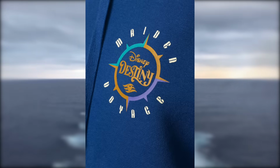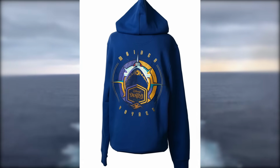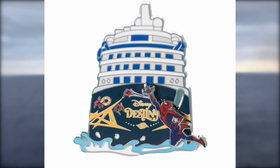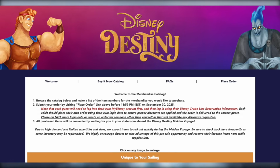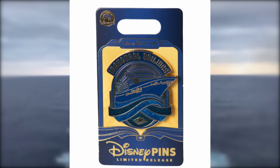I love that idea because they are always selling out of merch. This is partially for the Maiden Voyage exclusively, and then this is also partially for the Inaugural year, the first year for the Disney Destiny. They actually have their own website set up for this so that if you are on the Maiden Voyage, this link should have been sent to you by your travel agent or by Disney.